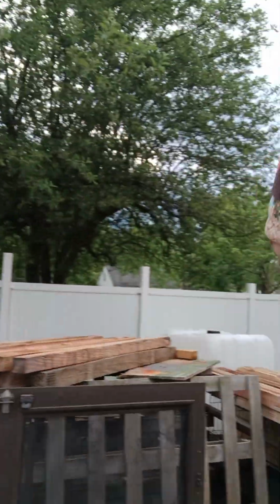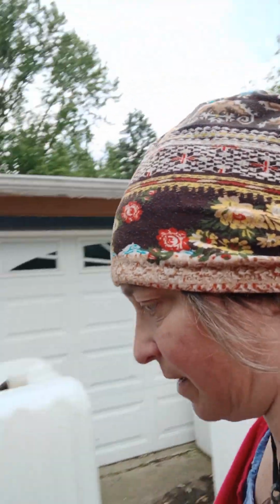Now we got a new door, a door that doesn't fit anywhere. Unfortunately, it was free, but we can figure it out. We can figure it out.